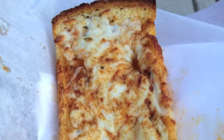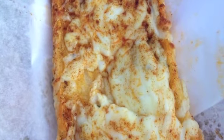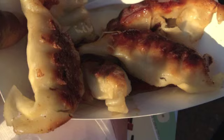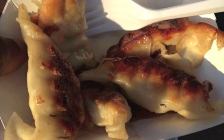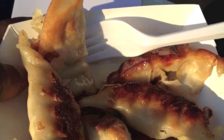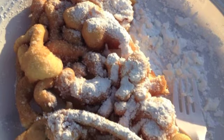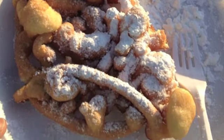They were really good. This is garlic cheese bread. It's garlic bread with like mozzarella cheese on it. It was really good too. Here's some pot stickers. These were good. These are all taste portions. So full-size portions were like 8 tickets, and a taste portion was like 4 or 5 tickets. Now this is a full-size portion of funnel cake, although honestly not anymore because I had eaten half of it. But it was really good too.